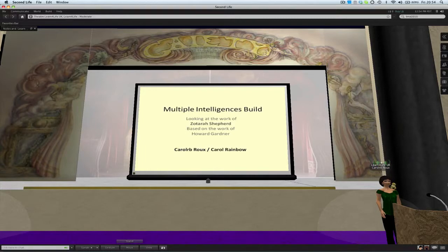So the theory of multiple intelligences was developed in 1983 by Dr. Howard Gardner, and he was a professor at Harvard University. He suggested that the traditional notion of intelligence based on IQ testing is too limited, and instead he proposed 8 different intelligences to account for a broader range of learning potential in children and adults.